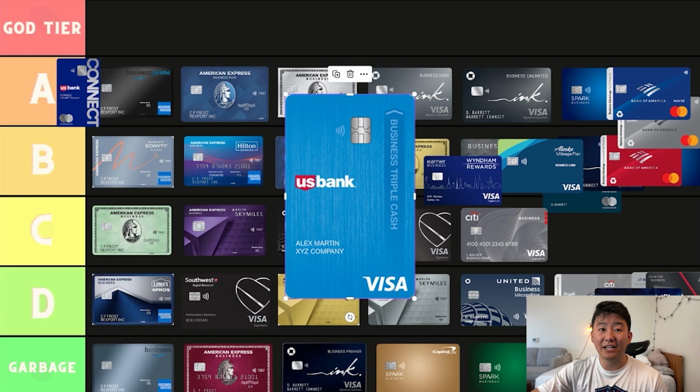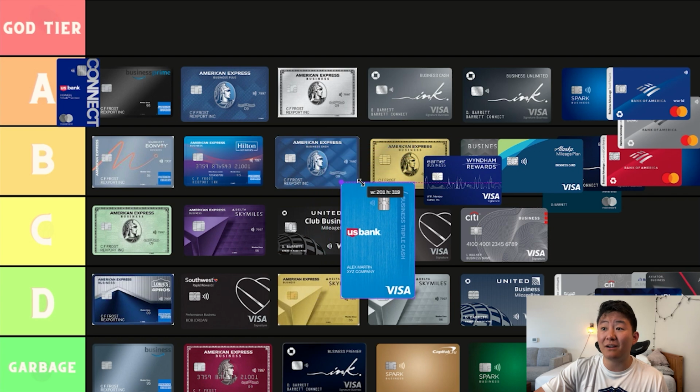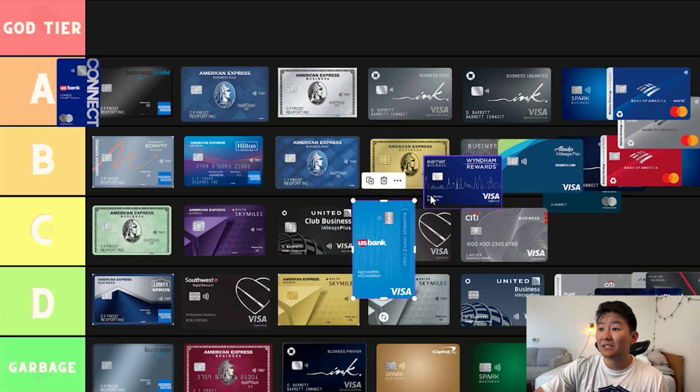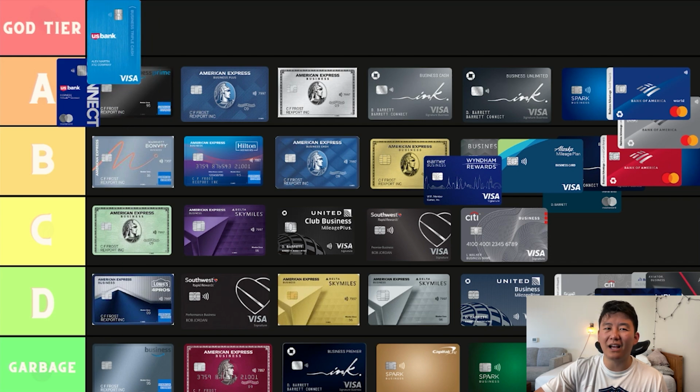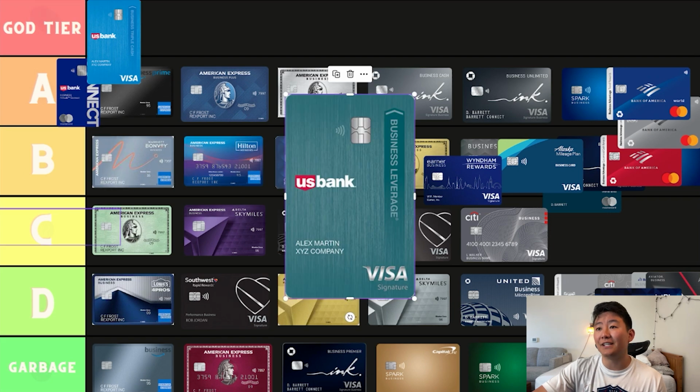I'm not gonna lie and sit here and say that this card is actually a banger of a business credit card. It covers categories that a lot of businesses use and additionally earns 1% on everything else. And it's a no annual fee card that suddenly gives you $100 in statement credit for services that most businesses do use. I'm surprised to say that this might be our first God tier credit card. Am I actually gonna put it there? We're gonna put it there for now. Let's move on.